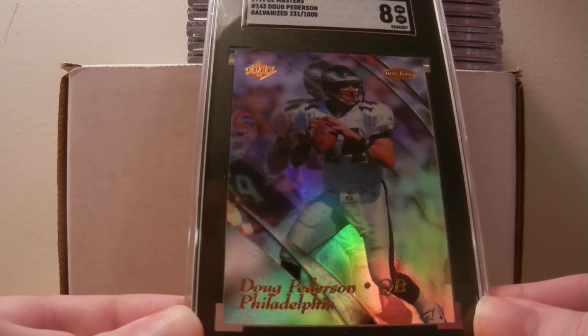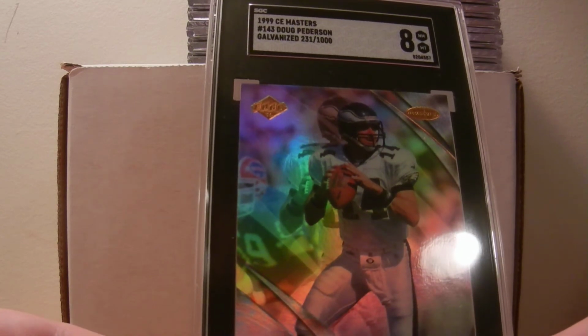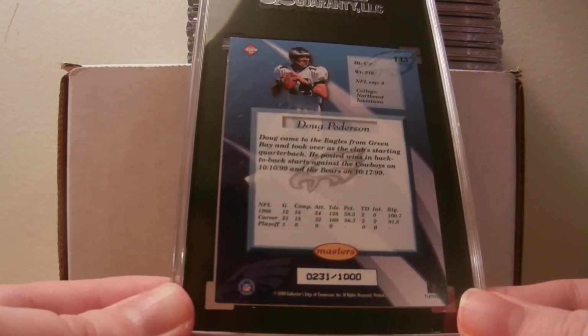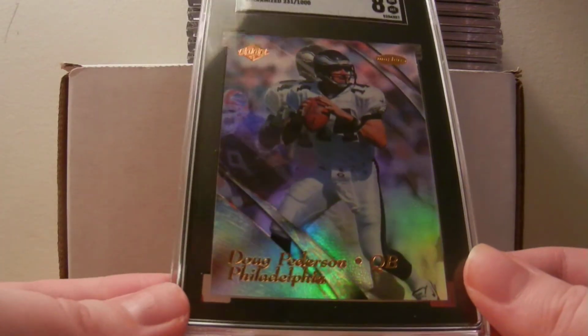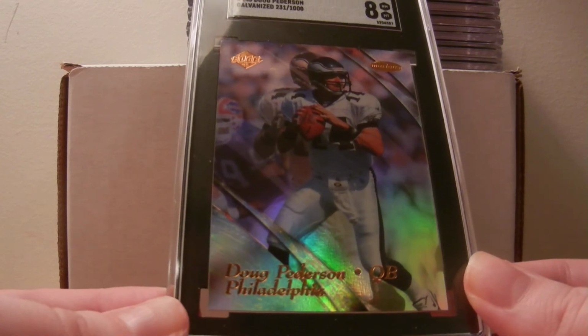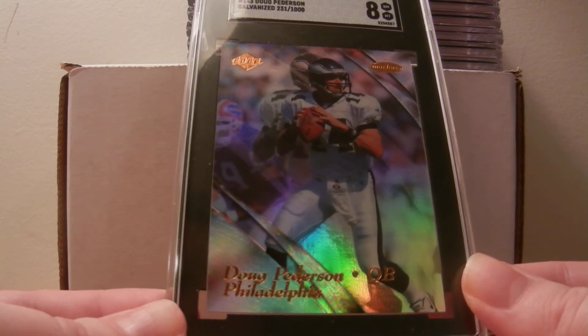Loved that SGC puts the number in at the top there. As you can see, it's number 231 out of 1000, and you really can't find these cards. So when I found this in one of the value boxes, it was a must-buy for me. So numbered out of 1000 there. I mean, back in the late 90s, we all know how difficult it was to find numbered inserts, to pack pull some of these cards. So Doug Peterson there for the Eagles PC.